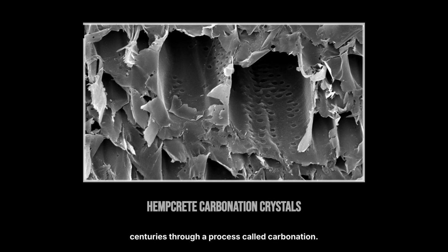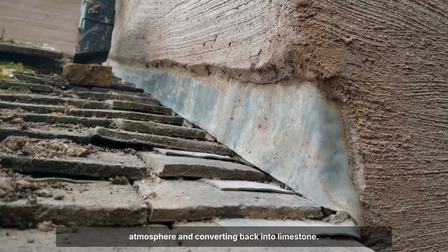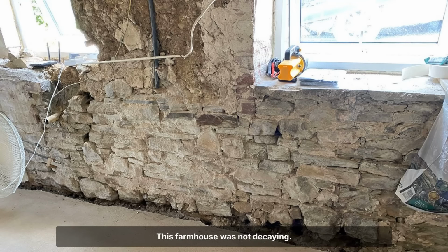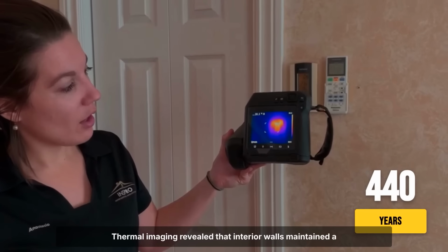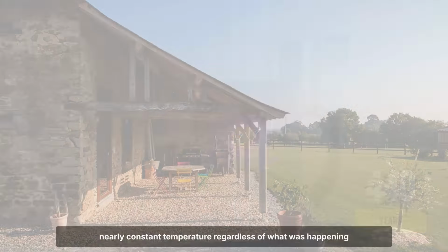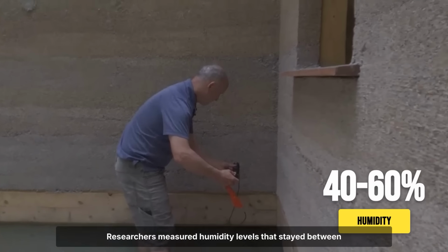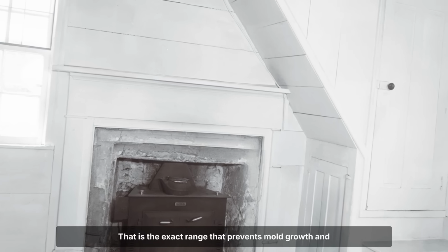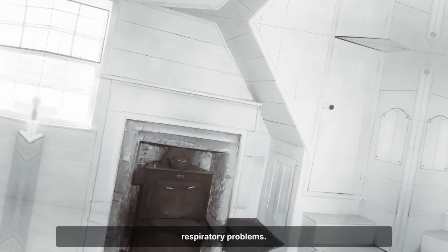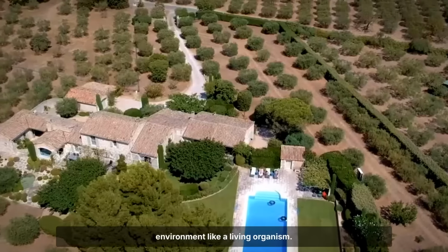The hempcrete continued to harden and strengthen over centuries through a process called carbonation. The lime was slowly absorbing carbon dioxide from the atmosphere and converting back into limestone. This farmhouse was not decaying, it was petrifying into rock. Thermal imaging revealed that interior walls maintained a nearly constant temperature regardless of what was happening outside. Researchers measured humidity levels that stayed between 40% and 60% year-round. That is the exact range that prevents mold growth and respiratory problems. This building was actively regulating its own internal environment like a living organism.